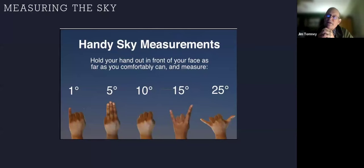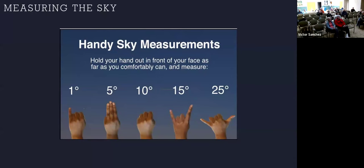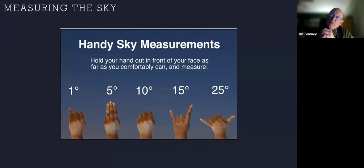So another important tool in your toolbox when you're exploring the sky is being able to measure the sky. And if you'll pardon the pun, you have a tool at hand that is very convenient. And that is basically you take your hand, stretch it out in front of your body. If you raise your pinky, that represents roughly 1 degree of sky. If you put together your middle, index, and ring fingers, that will approximate 5 degrees. A fist is going to be 10 degrees. That motion there, which I can't really produce with the arthritis in my hands, is 15 degrees. And if you do hang loose, you've got 25 degrees of sky.